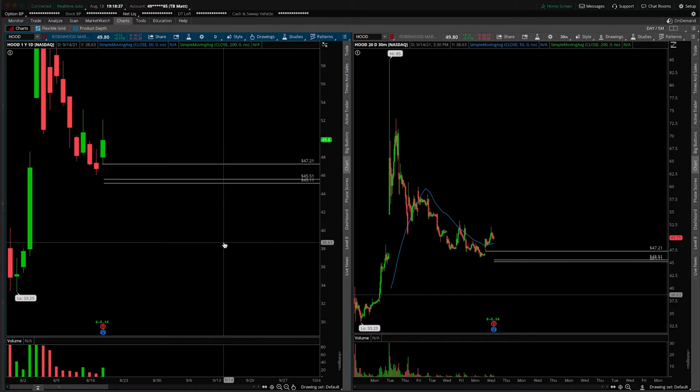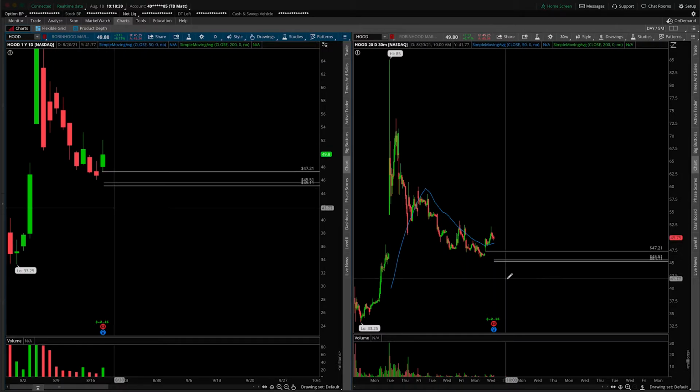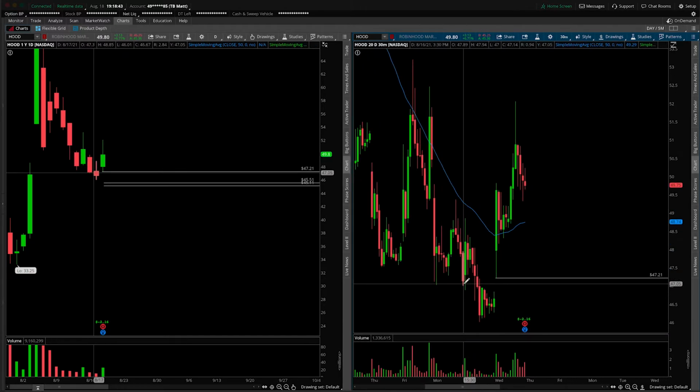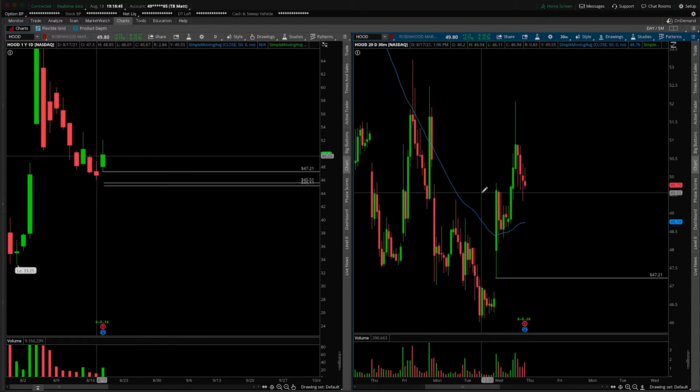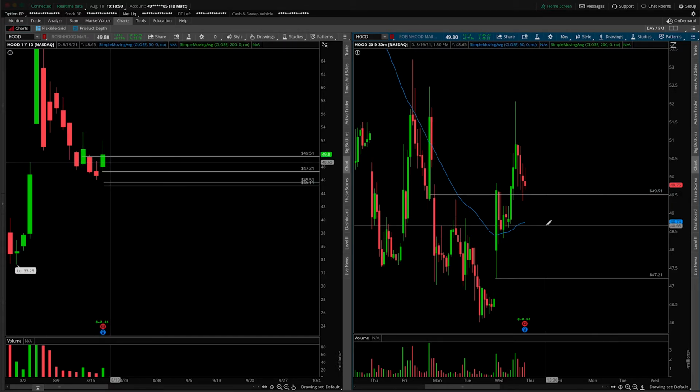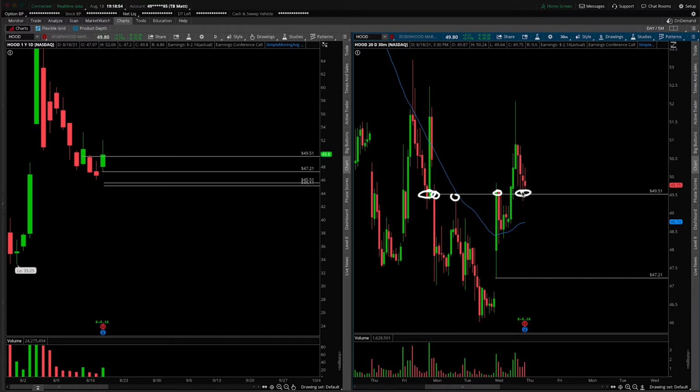So what are our targets after those numbers, which we have just mentioned? Let's shift the attention over to the 30-minute for upside, then we'll go to the daily for downside. So if we fill the gap here to 47.21 and continue, I would argue it's very clear here that the next major area to pay attention to is 49.50. You can see prior support, then turned resistance, resistance, resistance, and then support when we were above it. So that strikes me as a very technical level.